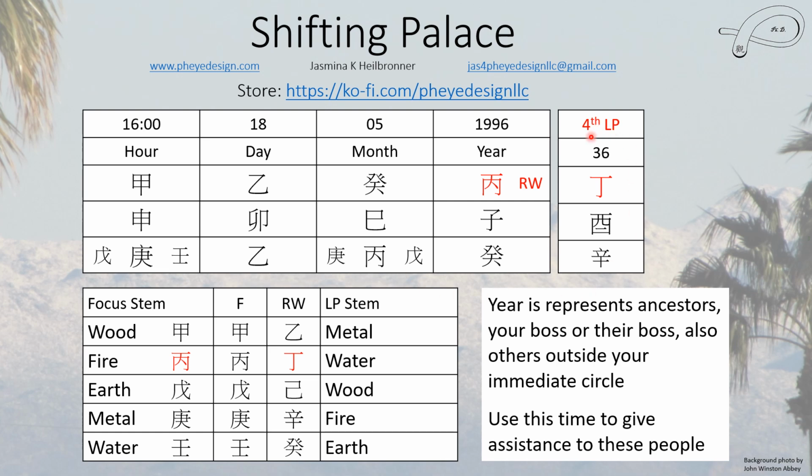So now I've replaced the 3rd luck pillar with the 4th, and now we have ding instead of bing. And the relationship is right here. It is still part of the companion, but now it is the Rob Wealth. And this is basically here you want to concentrate more on giving people help, especially your superiors. And this will come back later to improve your life. So it makes it easier for you to give out and not necessarily expect something back right away. But in the end, it will come back. It just will take a little longer.